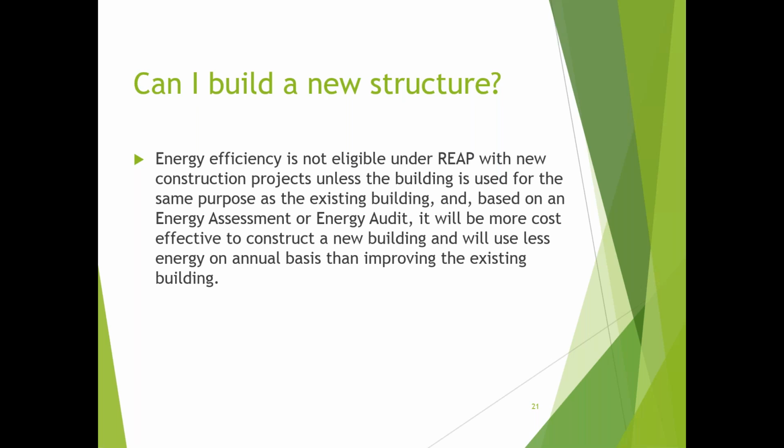If you're building a new building where there was never one, that is not eligible. You can build a new building and put solar on the top and apply for a grant to cover the solar, but it will only cover the solar and no construction costs for the building.